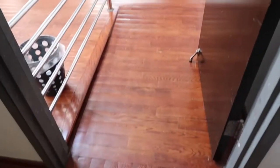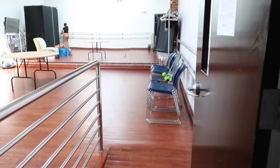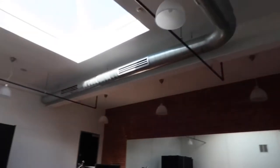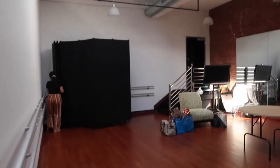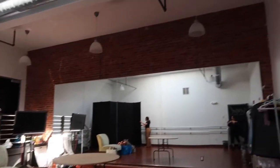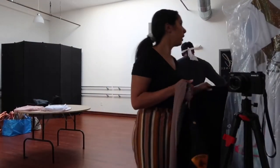Let's see what this space looks like raw before I bring in any supplies. Let's just see what we have to work with. So this is a before shot of the space that I have to work with. As you can see, it's gorgeous. It's very vibey. There are a lot of mirrors there, so we have a lot to work with in terms of makeup stations. We also have a lot of lighting. The brick wall is also very nice, and the space actually came with a little rack.